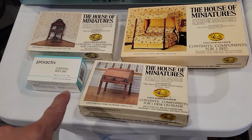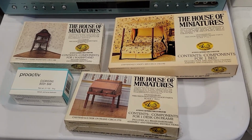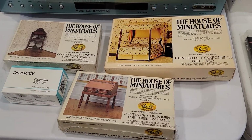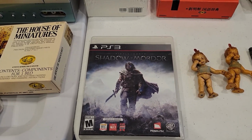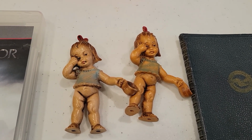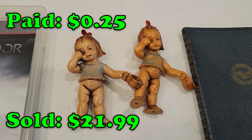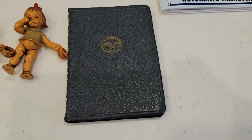Let's see. The Proactive sold for $24.99. I paid $1 for that at a yard sale. The miniature furniture, those all sold separately, but sold for a total of $47.98. Paid $1.50 a piece for those at an estate sale, and I have all of those as well left to sell. Shadow of Mordor sold for $9.99. Paid $1 for that. So these two little rubber girl with beggar cup dolls, those sold for $21.99, and I paid about a quarter for those. They were in a big bag of toys from a Goodwill, so I made out on those all right.